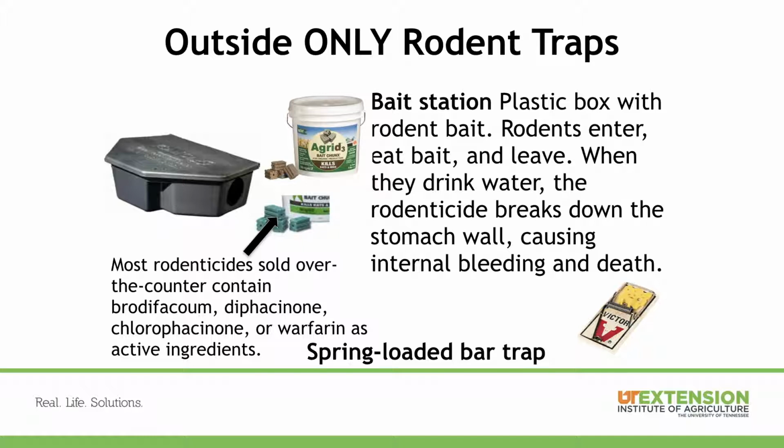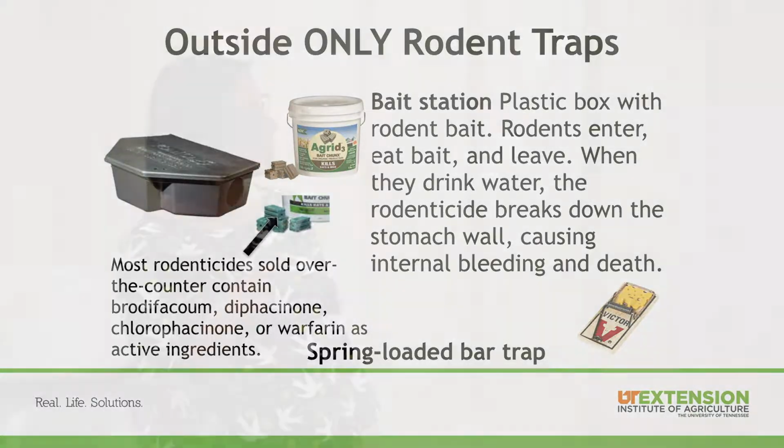If you are an organic farm, there is an organic bait you can use. It's this Agrid D3. It is vitamin D3. So it's concentrated vitamin D3 that'll kill them. And that's what we use on our organic farm in Knoxville. And then, of course, the spring-loaded trap that we're all familiar with.